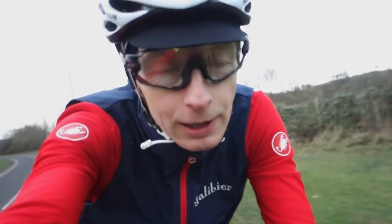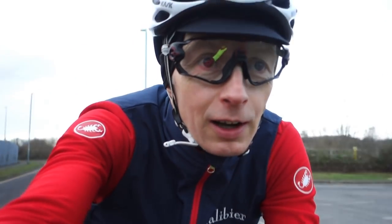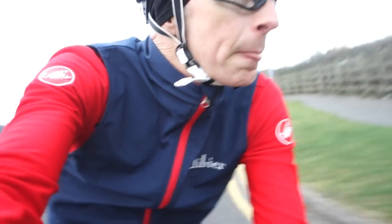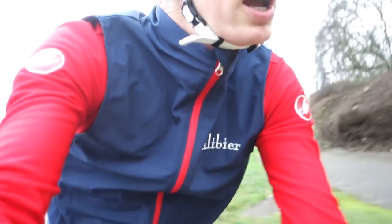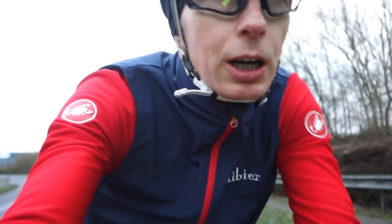Good morning. Sunday morning, out on the bike, heading out to do a new 50 mile route that I planned this morning. Different roads, different way. As you can see, I've got the new Galibier Gillet on, because it's meant to be quite warm today, but there's just a little bit of a chill still. Got a saddle bike to put it in after.